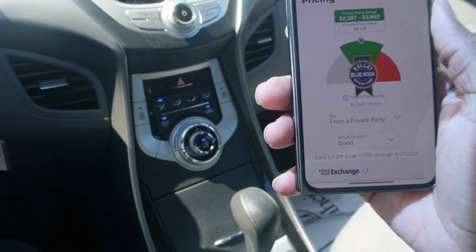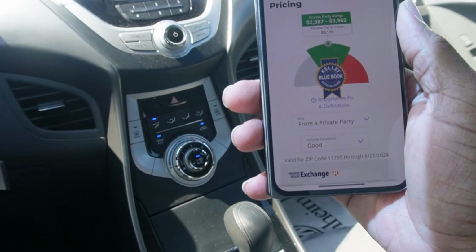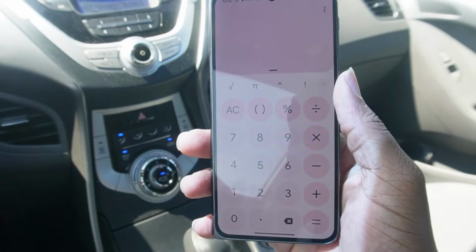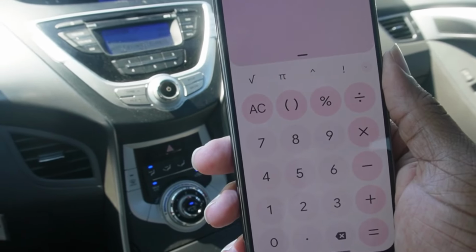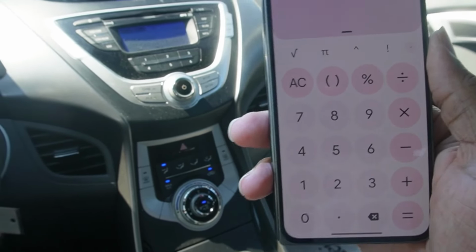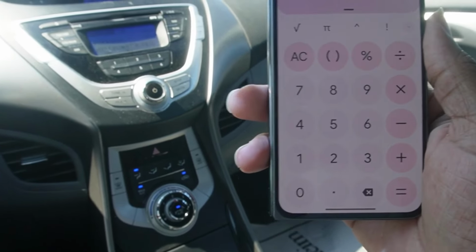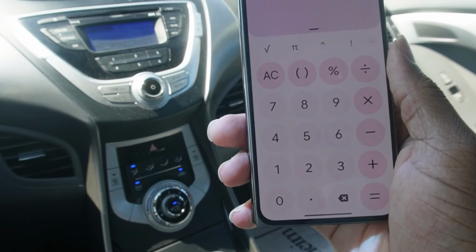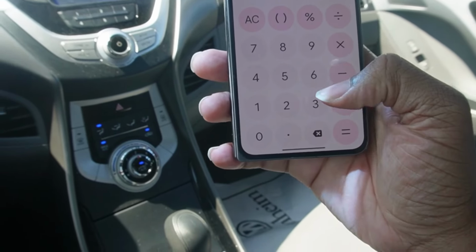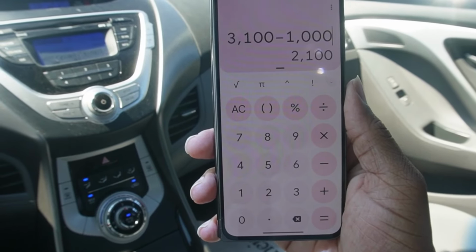Then what you're going to be doing is taking that number and subtracting how much profit you want to make off of the car. So let's go over to the handy dandy calculator for this. I will say technically it depends on how much you're investing into the car and how much work you're going to be doing with it for how much profit you should expect. But let's say for this car, I would usually expect at least $1,000 profit off of the car. So let's say before anything else, boom, we're going to take that 3,100, subtract 1,000. That brings us to 2,100.